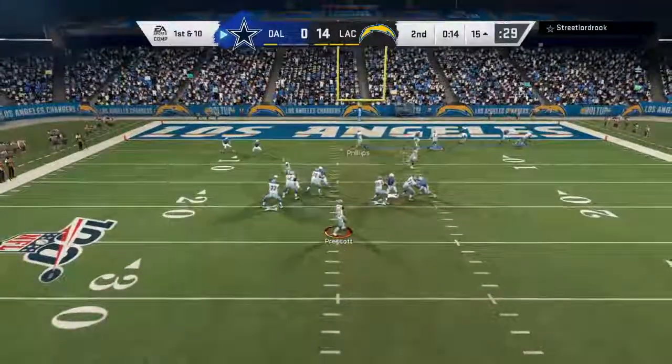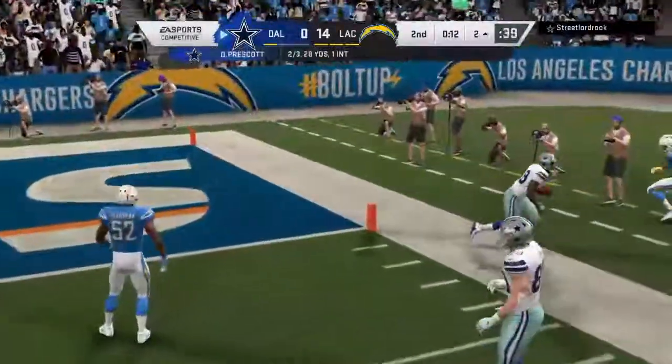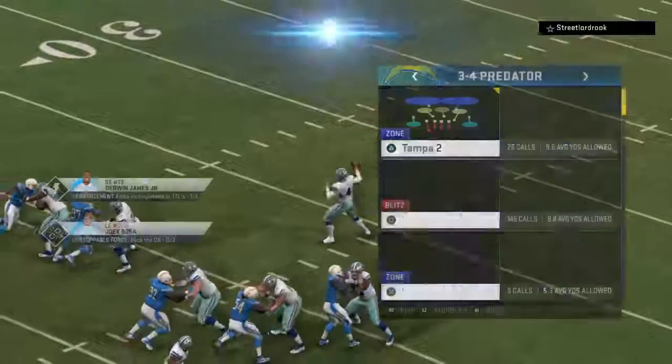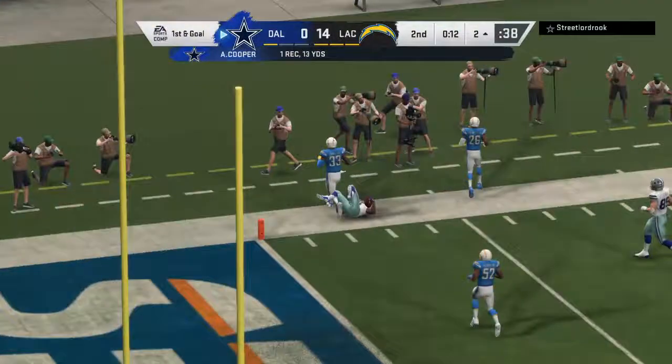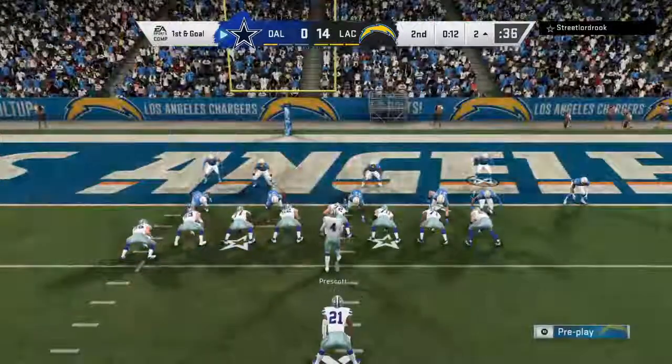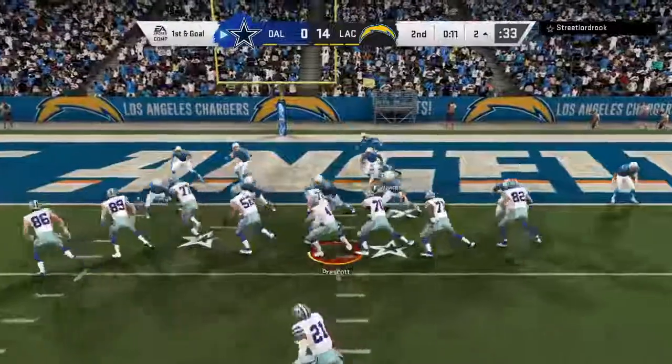From the red zone now, Prescott. And all the way to the 2-yard line there before crossing over out of bounds. They'll get 13 yards for the second play in a row. This is first and goal and a golden chance to get a score back here before halftime.